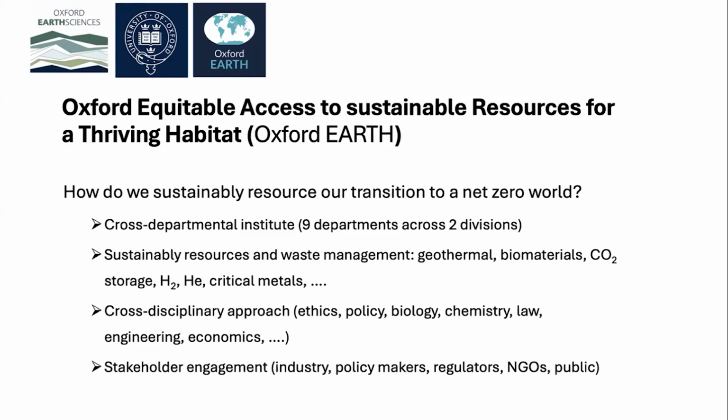So this new program is a cross-departmental institute. It covers 9 departments across 2 divisions. At any other university, that would be 2 faculties. It's looking at how we sustainably resource, and how we manage waste in a whole range of technologies and industries, which I'll come back to. It's an inherently cross-disciplinary, collaborative approach. So we're looking at ethics, policy, biology, chemistry, law, engineering, economics, earth sciences. A key part of it is stakeholder engagement. How do we engage well with industry, policymakers, regulators, NGOs, and probably most importantly, the public?